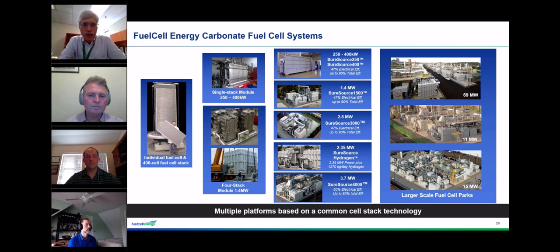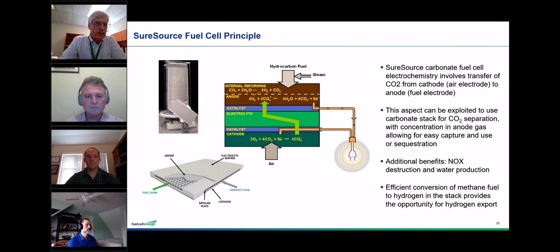And what I'd like to do now is talk about how we use a unique aspect of the electrochemistry of the fuel cell to do carbon capture. So if you go to the next slide, please. So there's that guy again holding that cell, and there's a cartoon of what actually goes into the cell. The anode is the fuel electrode. It's where we send methane and steam, basically. The cathode is the air electrode. And the reason we send methane and steam to this hydrogen fuel cell is because it's a high temperature fuel cell. It runs at around 600 degrees Celsius.